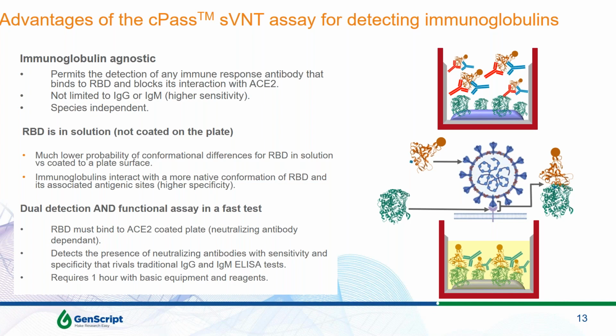In this assay, the RBD is in solution. It's in a near native conformation that forces the antibodies to bind to the near native antigenic sites that would normally be presented in a true in vivo situation. So we increase the specificity this way by having the RBD in solution.